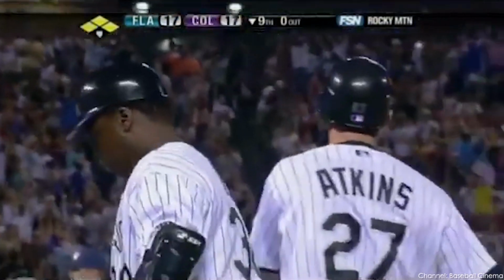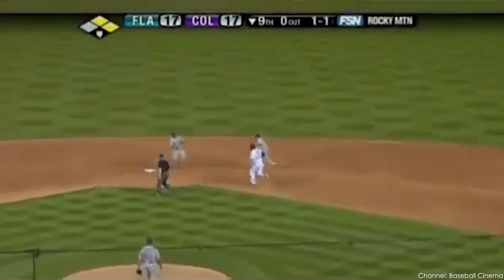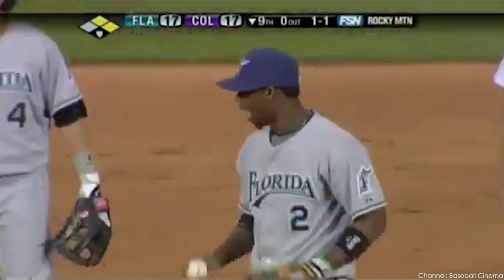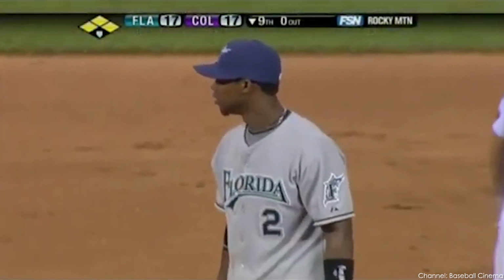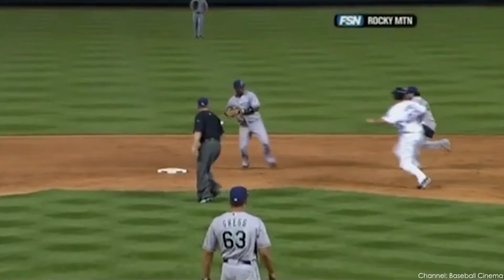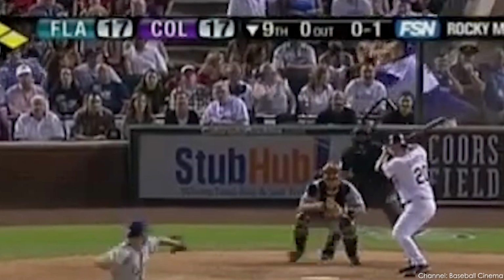Up to the plate, Jeff Baker. Hanley Ramirez, the player who started the game with a first pitch home run, dropped the ball in the most critical moment of the game. Now the bases are loaded for Chris Iannetta.